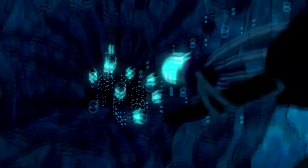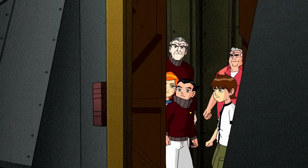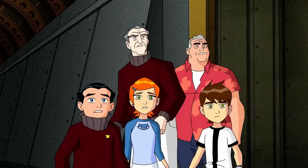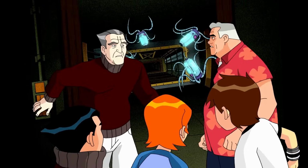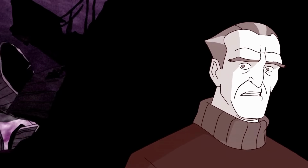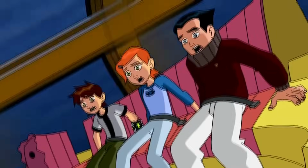Ben's attempts to transform into Ripjaws are unsuccessful, but he manages to divert the squid's attention long enough for the group to escape. However, they soon find themselves in a precarious situation as the resort begins to flood and the squids continue their relentless pursuit. Amidst the chaos, Edwin's true nature is revealed, and the group must rely on their wits and teamwork to survive.